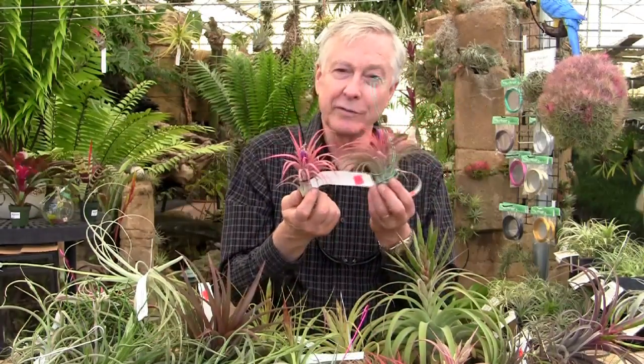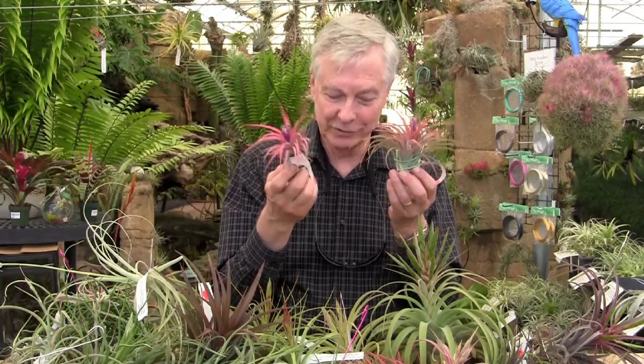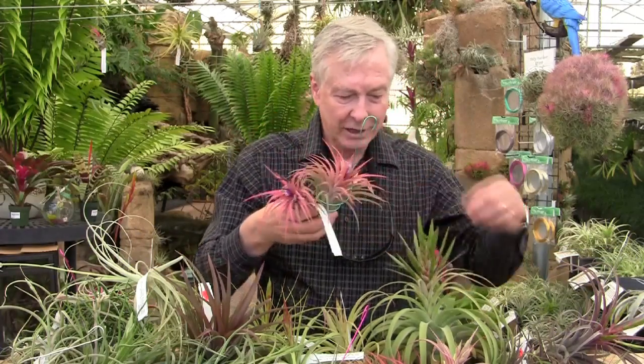And here's another one. It's a little smaller, but the flowers are out. You can see this is when it's in full bloom. Another one.